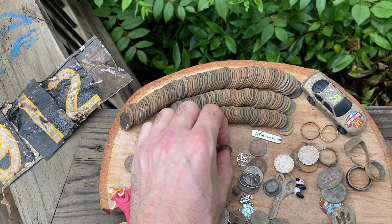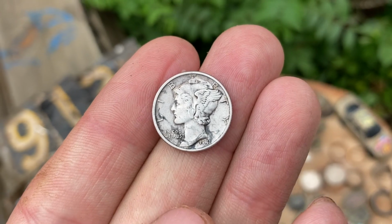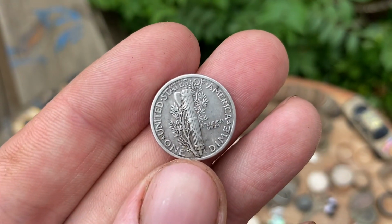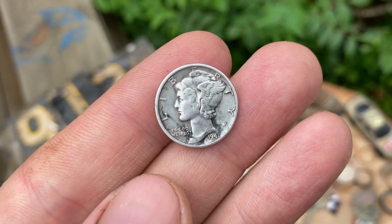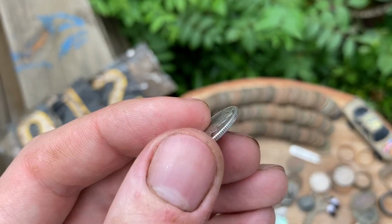And the best find of the week, in my opinion, is got to be the Merc dime, 1941 Philadelphia. That is sweet. I love this coin. Such a pretty design. And it cleaned up very well. So I could not be happier with this kind of silver.